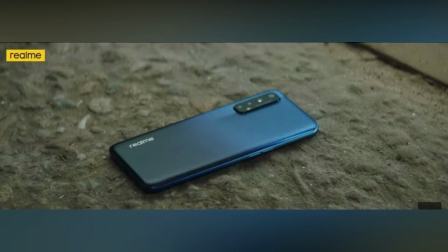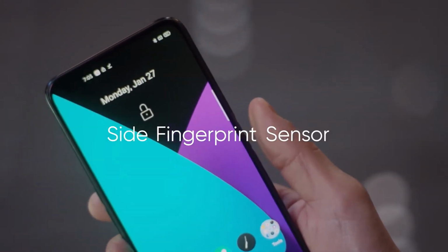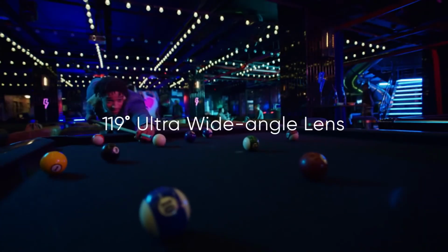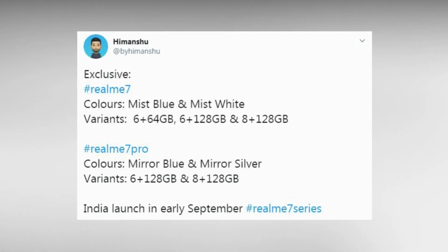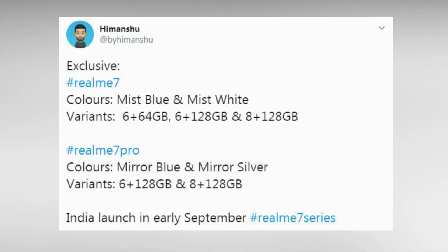We don't have any information on the camera setup, but the capture sharper moniker makes us believe that there will be a 64 megapixel sensor, I think. Another leakster on Twitter named Himanshu shared some storage details for the Realme 7 and 7 Pro, and also some color options which you can see on your screen. So we will have a maximum of 8GB RAM variant in both Pro and non-Pro variants.